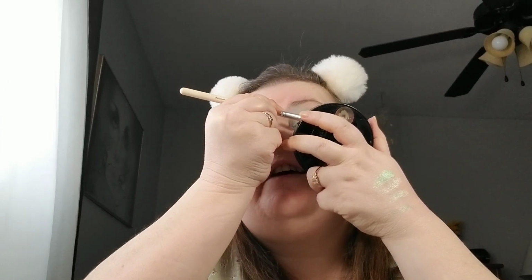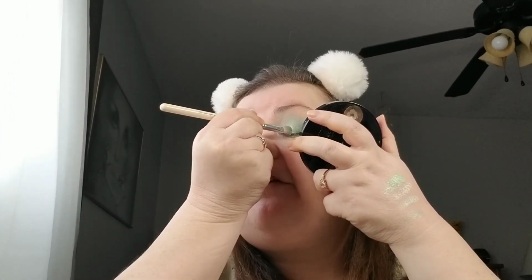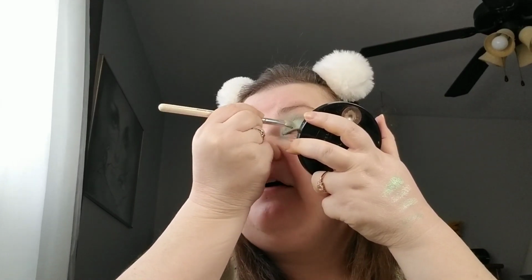I don't know why I do it this way. Most people go this way with their eyeshadow. I have to do everything the opposite. I don't know why, but I do. I really like this color. You know what other palette I got to play around with soon? The Tarte one that I got from BoxyCharm. I haven't played with that one yet. I'm so behind on playing with my palettes.